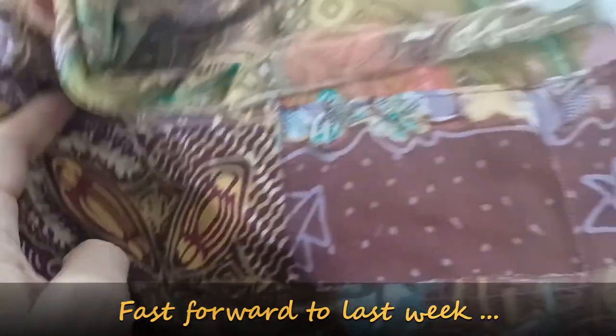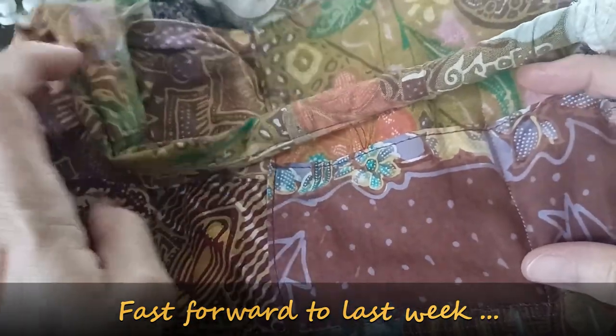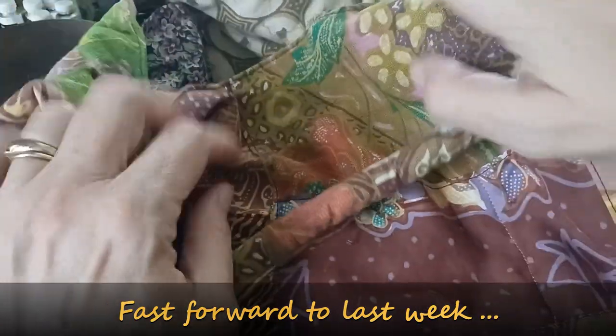You may remember this purse that I bought a couple of months ago, which I have enjoyed using.